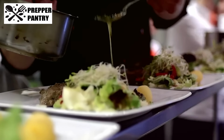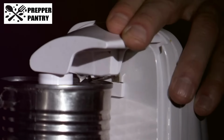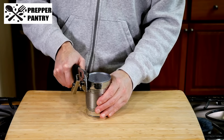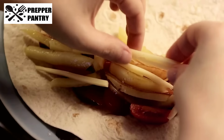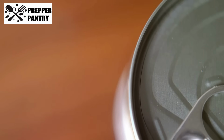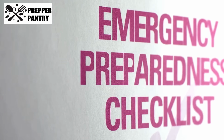Number 11. Manual can opener. Now, this next item might make you laugh. A manual can opener. Sounds too simple, right? But let me tell you a real story from the Texas blackout. Sarah, a mom of 3, had stocked up on canned soups and vegetables. But when the power went out, she realized her electric can opener was just an expensive paperweight.